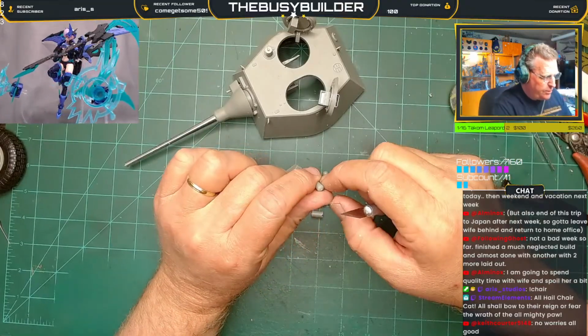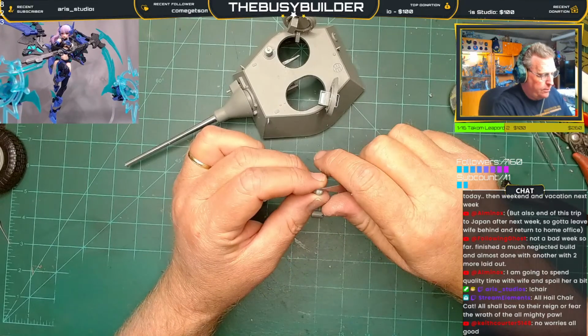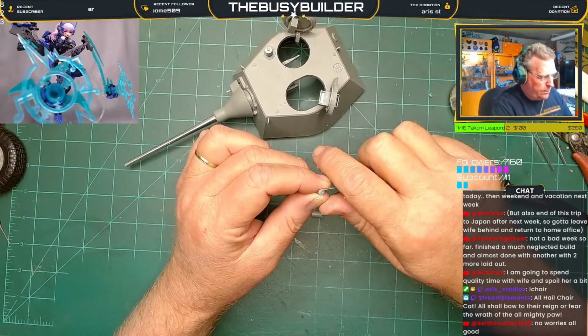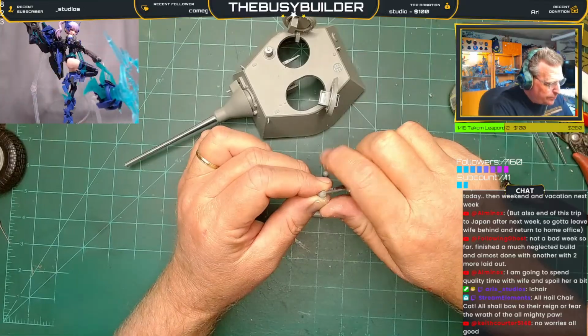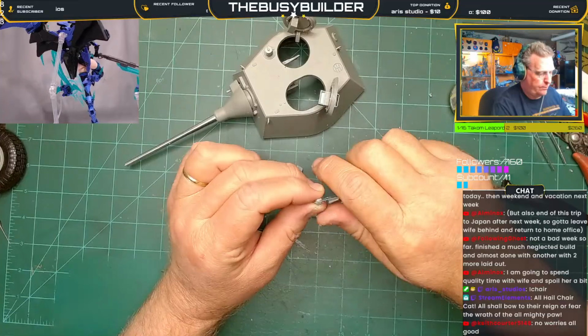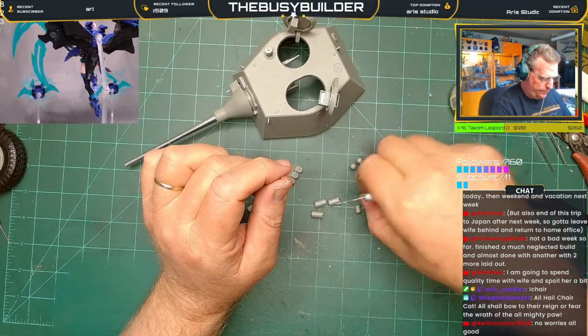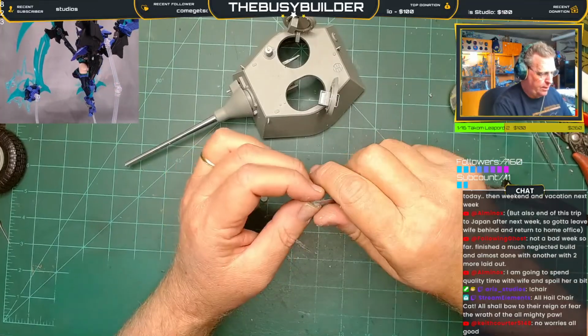Okay, which end is facing out? Looks like the curved end is facing out. It is.